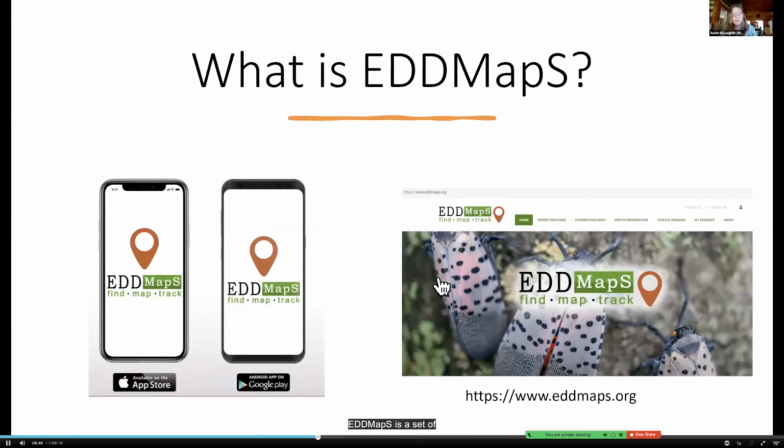EDDMaps is a set of programs for reporting, mapping, and managing data on invasive species using a website and a suite of applications. It's heavily used across the country by natural lands managers and conservation organizations for measuring the spread and impact of invasive plants, or actually invasive species more broadly, and to determine where to direct resources for the control of those species that are threatening the health of our ecosystems.